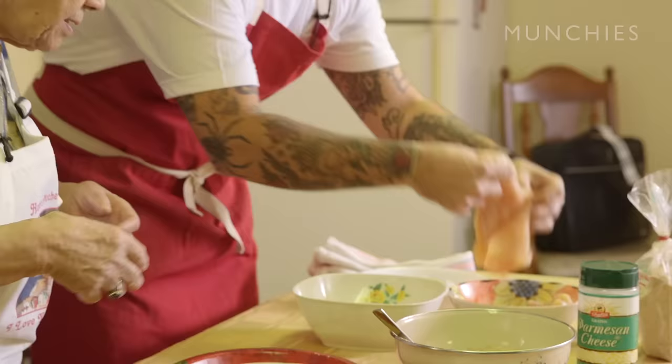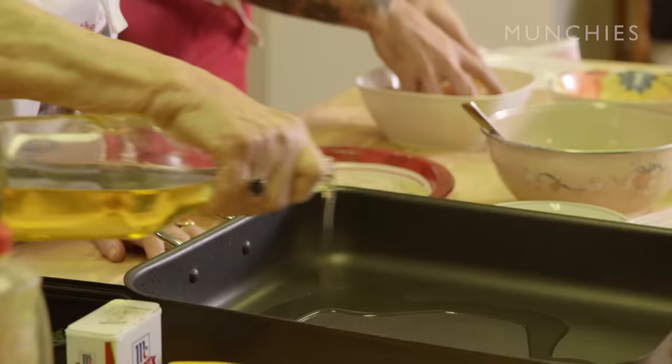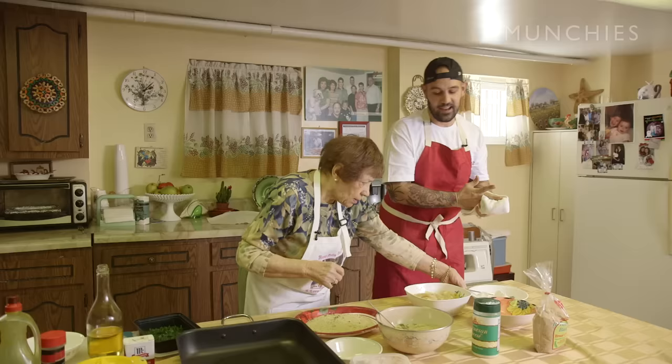Okay, perfect. So right now my grandmother's putting a little bit of olive oil in the bottom of the pan, and I'm getting the chicken cutlets ready. So now from the bath that the chicken is in, we're gonna move the chicken from the bath over to the chicken cutlet. Go ahead.